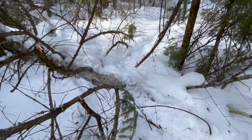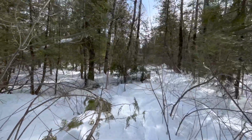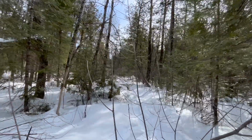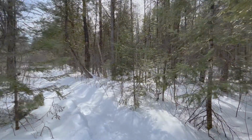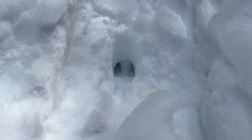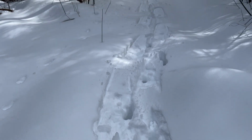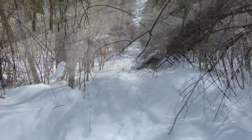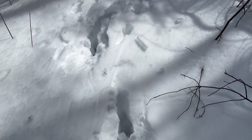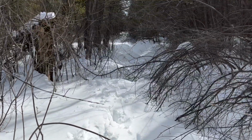Well, I thought I'd be cute and film coming over that, but my snowshoe caught front and back, couldn't unwedge it, needed both hands to get myself out. So had I been able to be quiet today, I very likely would have seen a deer. He's been down here after me because his footprints are over top of my snowshoe prints. And from the looks of it, he's pretty happy to use my trail, especially through here.